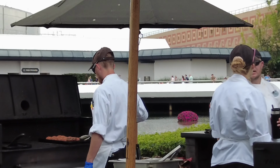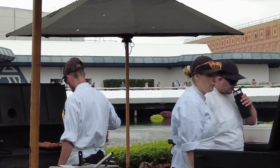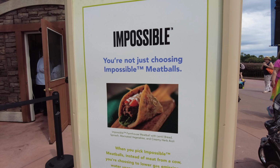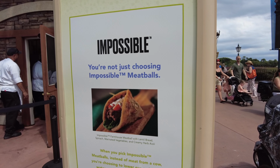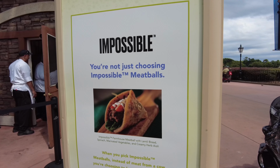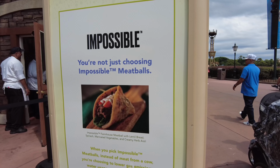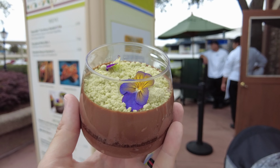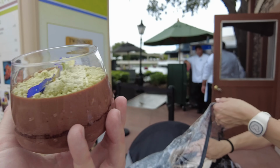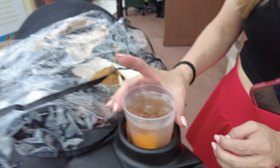Ali decided she was gonna get the Impossible meatballs. This is them cooking behind the scenes. So what comes with the Impossible meatballs is obviously the meatball itself with lentil bread, spinach, marinated vegetables, and creamy herb aioli. Not only did Ali get the meatballs, she also got the mousse as well as the tea at the Trowel and Trellis.